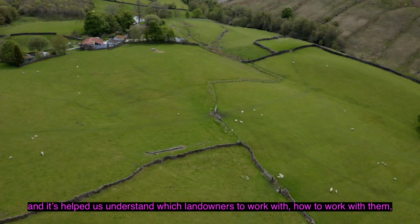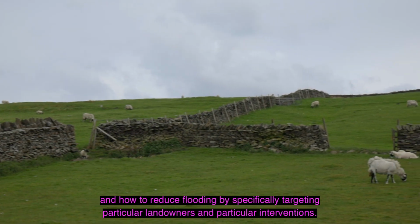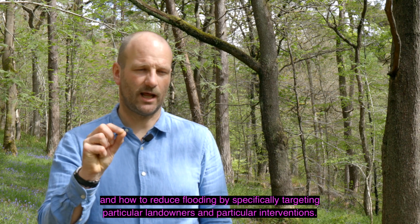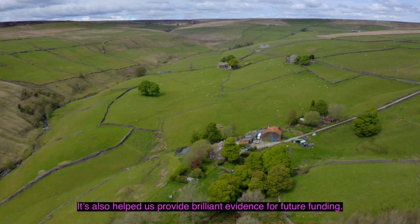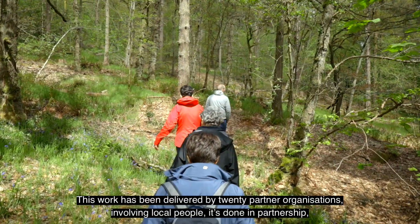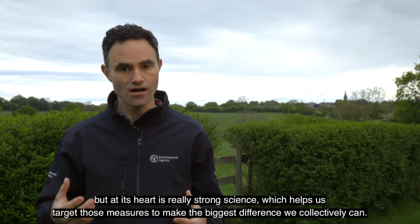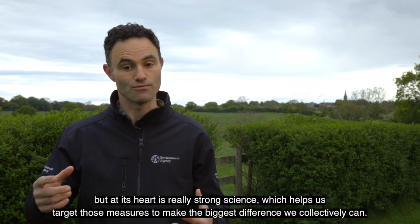The iCASP project has helped us understand the effects of land management practices, and it's helped us understand which landowners to work with, how to work with them, and how to reduce flooding by specifically targeting particular landowners and particular interventions. It's also helped us provide brilliant evidence for future funding. This work is being delivered by 20 partner organisations involving local people. It's done in partnership, but at its heart is really strong science, which helps us target those measures to make the biggest difference we collectively can.